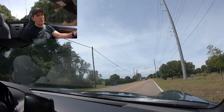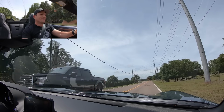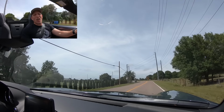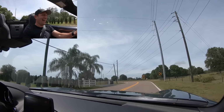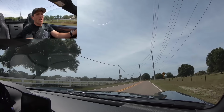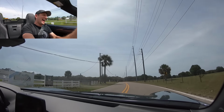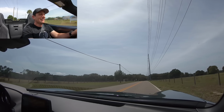All right, guys, we definitely got to go through these twisties one more time. On throttle, here we go. Yeah, chirp them. So balanced, this chassis, so balanced. Look at this. Nice. Carrying the speed.